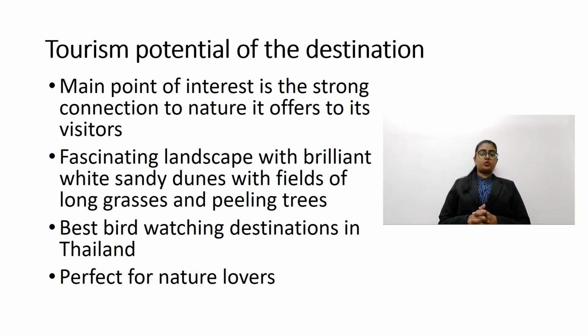Barely developed for tourism, Phra Thong counts about 300 inhabitants who live from fishing and agriculture. Only a few accommodation choices are available in Phra Thong, and choices on the west coast of the island are simple budget and mid-range bamboo and thatched bungalows. Phra Thong's main point of interest is the strong connection to nature which it offers to its visitors.